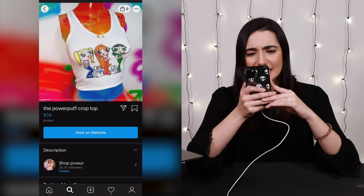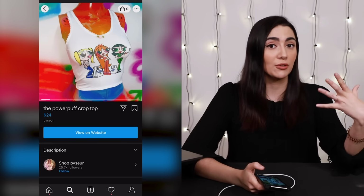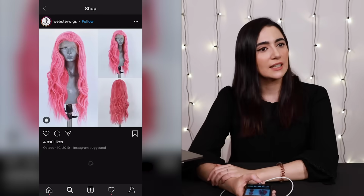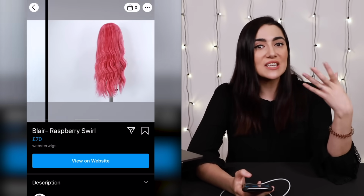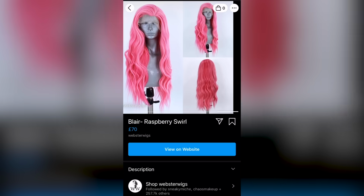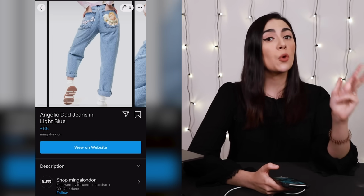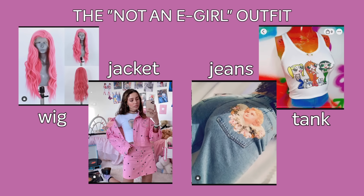Poser? It's kind of cool, right? I'm not sure it will go with the rest of the outfit the best. Maybe that spoiled top would go the most cohesively, but I personally like the Powerpuff Girls tank top the most. And randomly, partially because it was bright pink, and partially because I still thought this was an e-girl look, a wig. I wasn't expecting to get a wig when I started this experiment, but it's sort of presenting itself to us as an opportunity. So that's what we settled on. A pink wig, a pink denim jacket, a Powerpuff Girls cropped tank, light wash dad jeans, and that's it. Is that an outfit? Maybe not perfect, but it's not the worst. There are a lot of elements at play, but I'm hoping for the best.